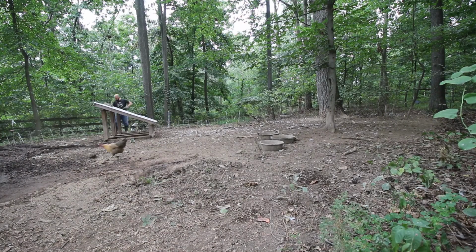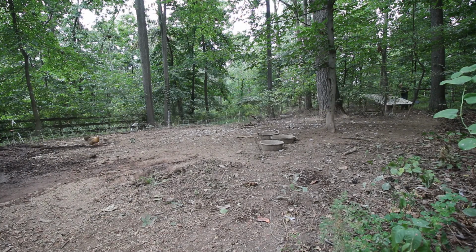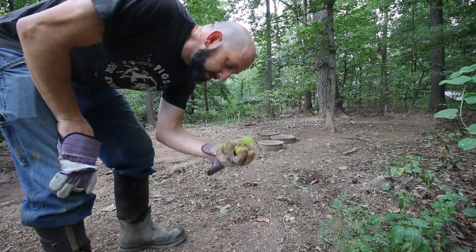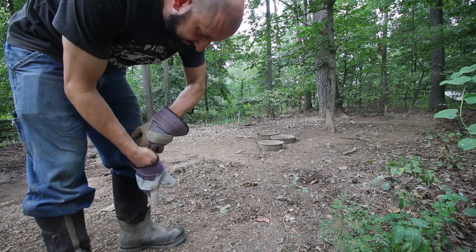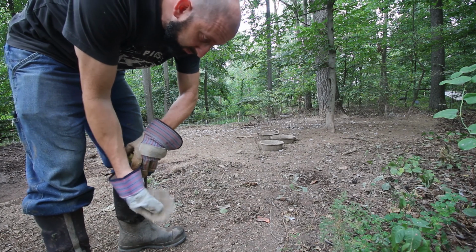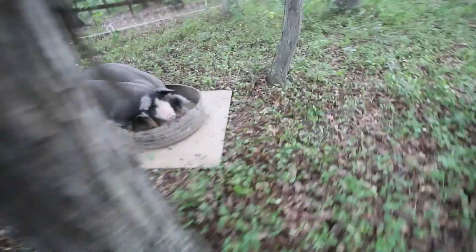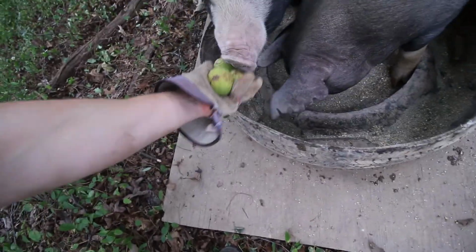Alright, next step. Last thing is to move that pig house over where it's supposed to be. Let's get that done. Found these black walnuts down the road the other day. There's whole black walnut trees down there near us. Let's see if the pigs like them. If they do, then we'll get some walnuts for them. Hey guys, you guys like these? Huh? You want that?